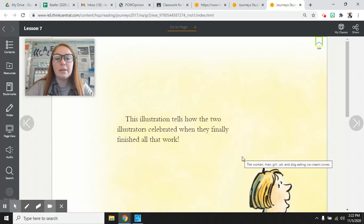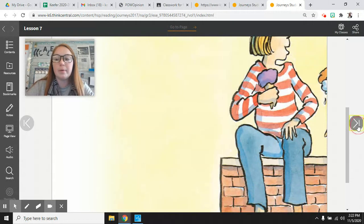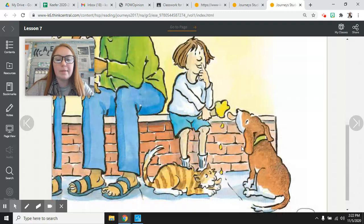This illustration tells how the two illustrators celebrated when they finally finished all the work. And that is the end of our story.